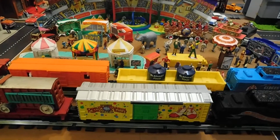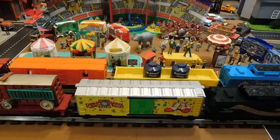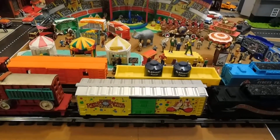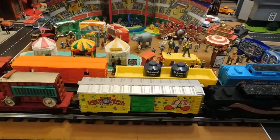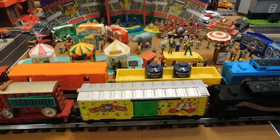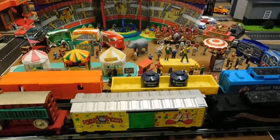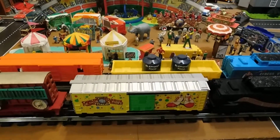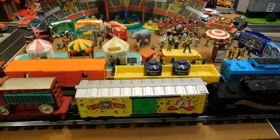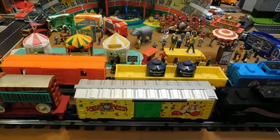I love circuses, and it was a treat to be able to do that on the Edge of Town, even with as little space as there is out on that little thing. But you know, I wanted to do something a little bit bigger. I still don't have room for a full-blown circus setup. However, as I've said in previous videos, even if you don't have room, you can at least suggest things.